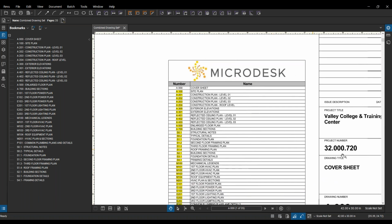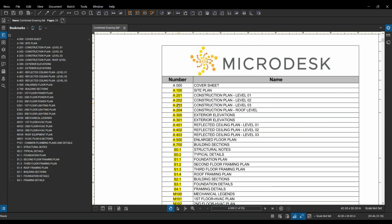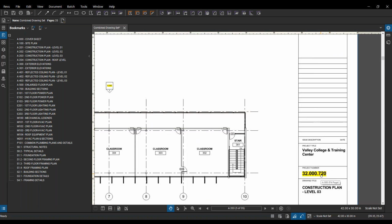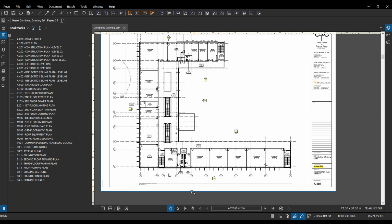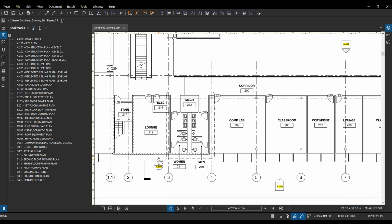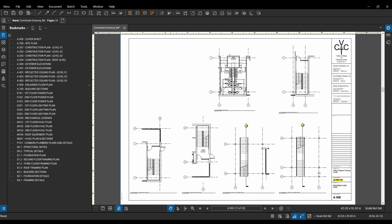I'm not going to get a hyperlink to the page I'm currently on, so I didn't get a hyperlink for either of these two, right, because I'm already on this page. But if we jump to another page, you'll see I'm getting a hyperlink to that cover page there. And anywhere I'm getting an elevation callout or detail like this, that hyperlink is getting generated automatically very quickly. And I can use that to quickly navigate the document.